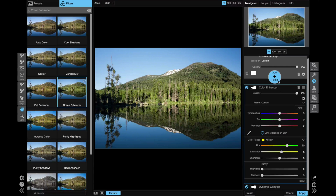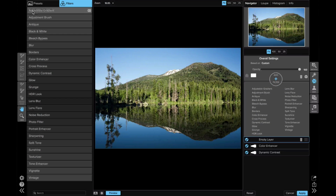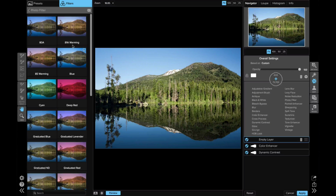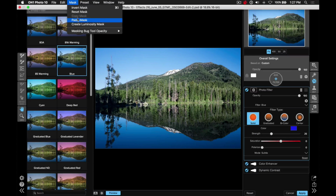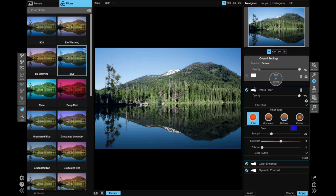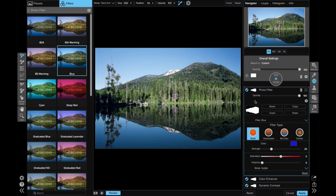I'm going to add one more filter, and for this filter, we're going to use a photo filter. We're going to use blue. Now again, this is going to add it to the entire image, but because we can do some fine-tune control with masking, I'm going to go ahead and paste the mask, and you'll see that now the photo filter has a mask. We can click on that mask and hit invert, and now look, it only affected the blue in the sky and the water.